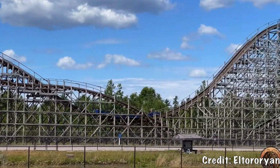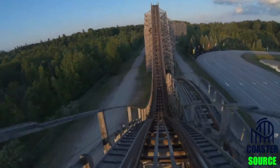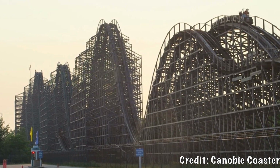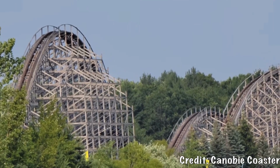Going into the ride's third camelback, I wasn't expecting anything different, maybe some floater airtime and a good ride experience, but out of all the elements on this ride, this one impressed me the most, and is probably one of the strongest airtime moments I've ever experienced in my life.